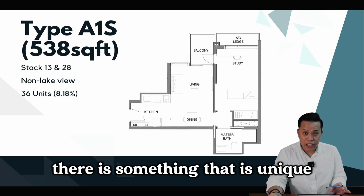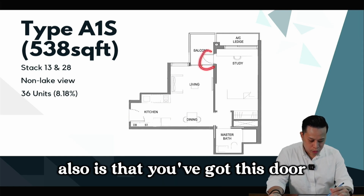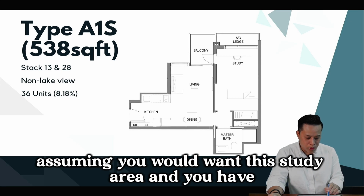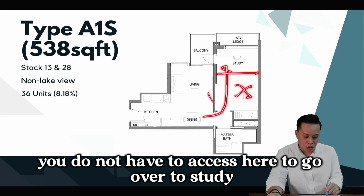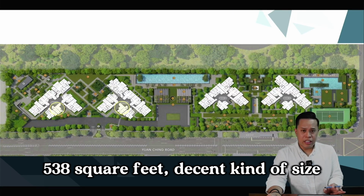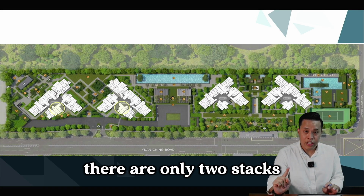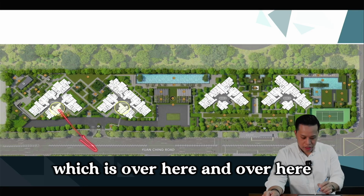This is something unique, and something else that is quite interesting is that you've got this door that leads you towards the balcony from the study area. So assuming you would want this study area and you have your spouse sleeping in the master bedroom, you do not have to access through here to go over to the study. You could access it from the balcony and then go towards the study. All right, 538 square feet, a decent size. Like I was mentioning to you, this unit in particular has only 2 stacks. It is non-lake facing, which is over here and over here.